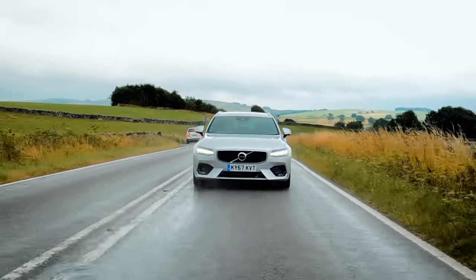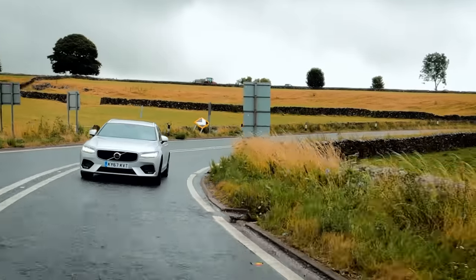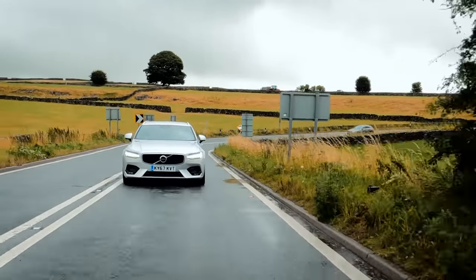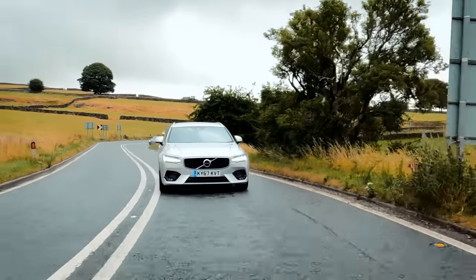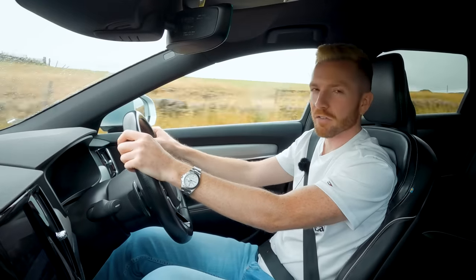On a day like today, I'm quite glad I've got all-wheel drive. Handling-wise, it doesn't feel as sharp or precise as a BMW 5 Series, which is always the benchmark for this kind of thing. But it's not bad. Not bad at all. It definitely feels happier sat on the motorway, though, rather than being forced into these bends on these B-roads. The other good thing with the V90 is the running costs are low.